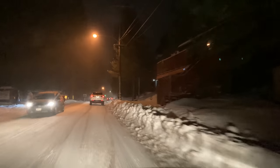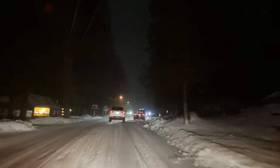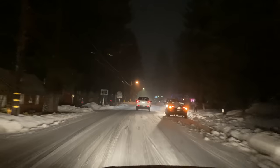Let's see, the car's coming on this side. But there we go, I can't see too well. We're just gonna make a run for it. She's been waiting there for 45 minutes, that poor thing. So I'm glad I was able to do that for her.